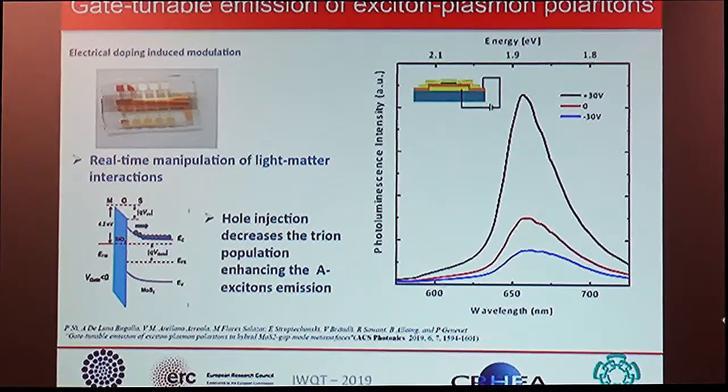Right. So yes, of course, the electrical part depends on how good your dielectric is before it breaks down, right? So 30 volts, I think 30 volts is a lot. One way to improve this is by using high-K dielectrics. You just need a good dielectric to go higher and to increase the effect, to increase the contrast. Yes. Any other question?